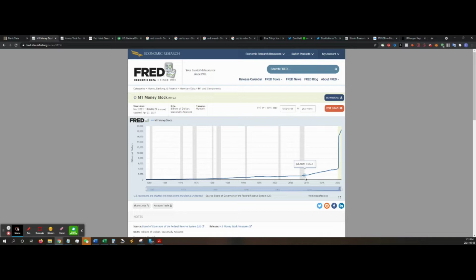We went from like 1,600 to basically 4,000. So that's more than double. That's a pretty steep incline. But look what happened for the past year. We went from 4,000 all the way to almost 19,000, pardon me. And that's just an absurd amount of increase.